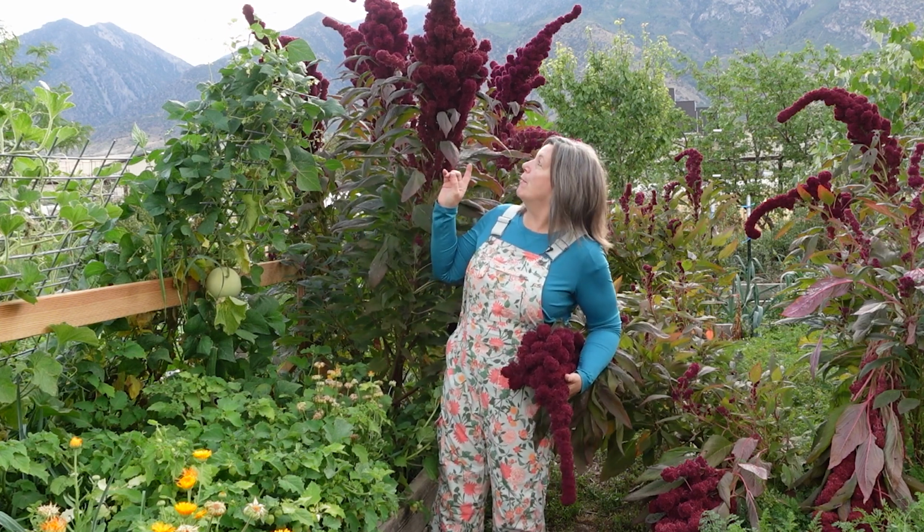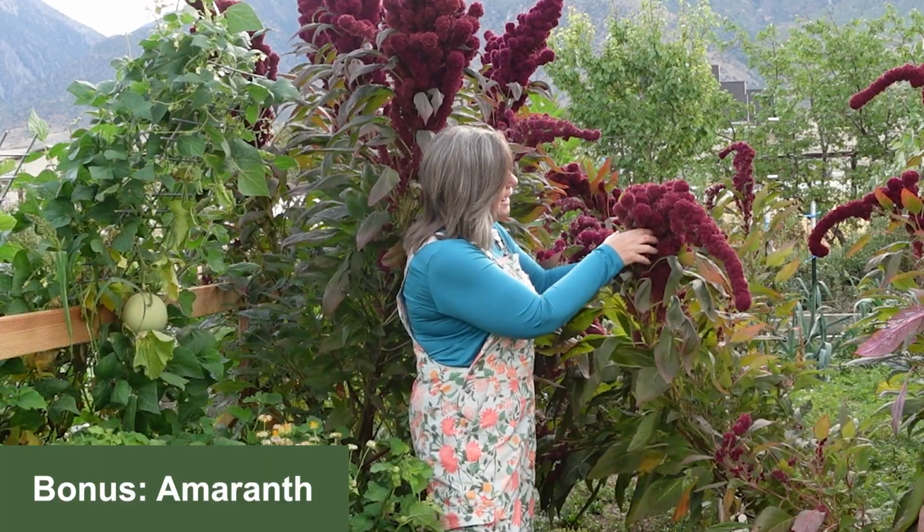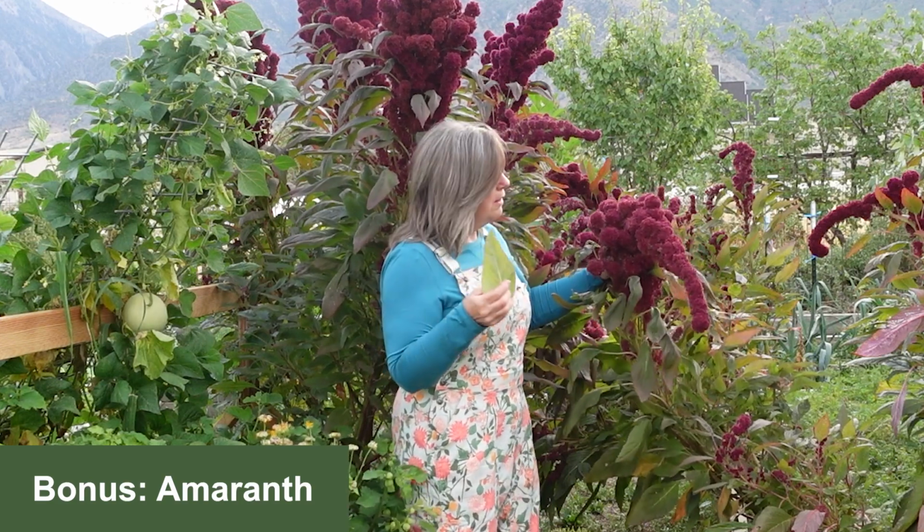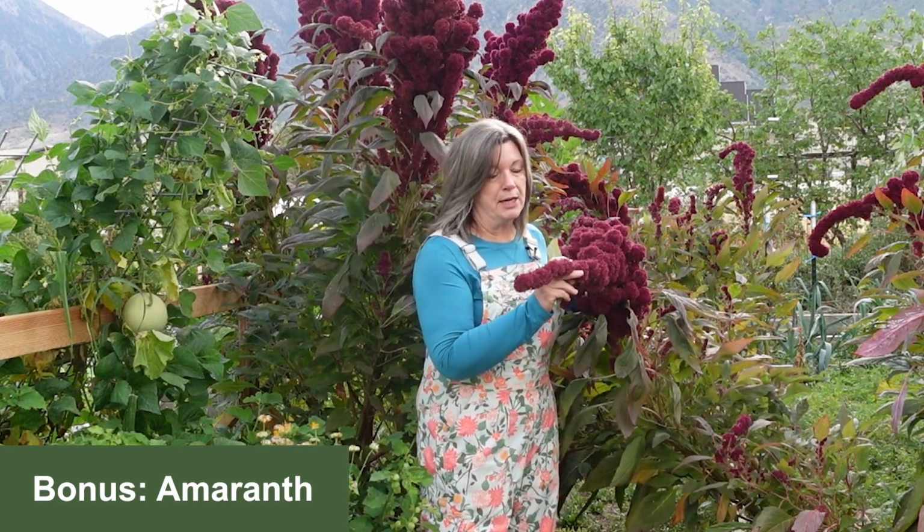Now today I'm going to give you a little bonus. This is actually amaranth, and the reason why it's a bonus one is because it doesn't produce enough to really make a difference. But amaranth is a grain, right? And these plants, I planted them once a long time ago, and every year some of them just come back as weeds and I just let them grow. And because they do that, suddenly you've got this plant that is amazing. All of these leaves are edible. They taste better when they're small, but this produces that amaranth grain, which is a fantastic grain. And they look beautiful in my garden. So there you go. There's your bonus.